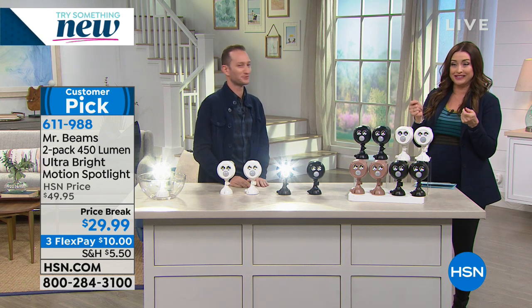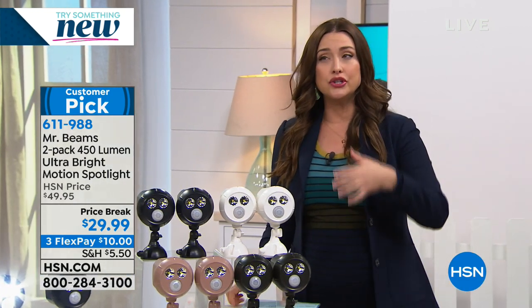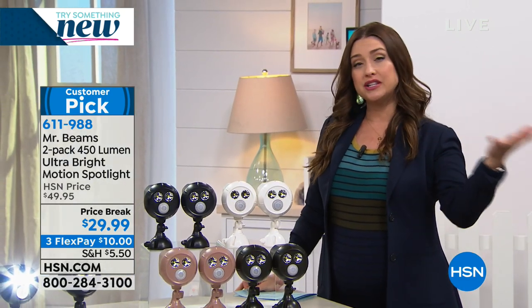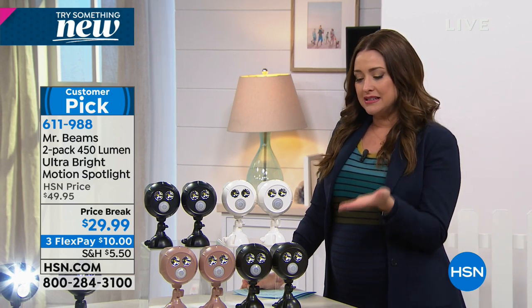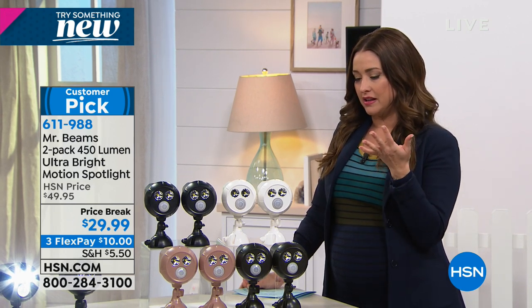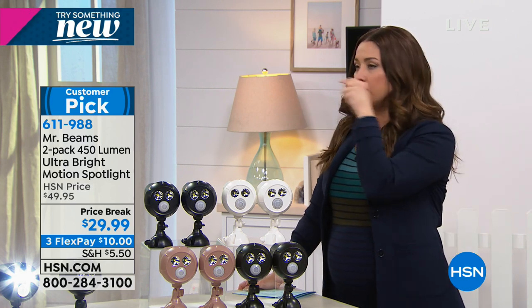I would love to have that motion sensor light to illuminate that. Or again, walking out to your car or helping to protect a boat or an RV that you have parked on the side of your house, right? It is that motion detection that is going to turn on when you need it and turn off when you don't.